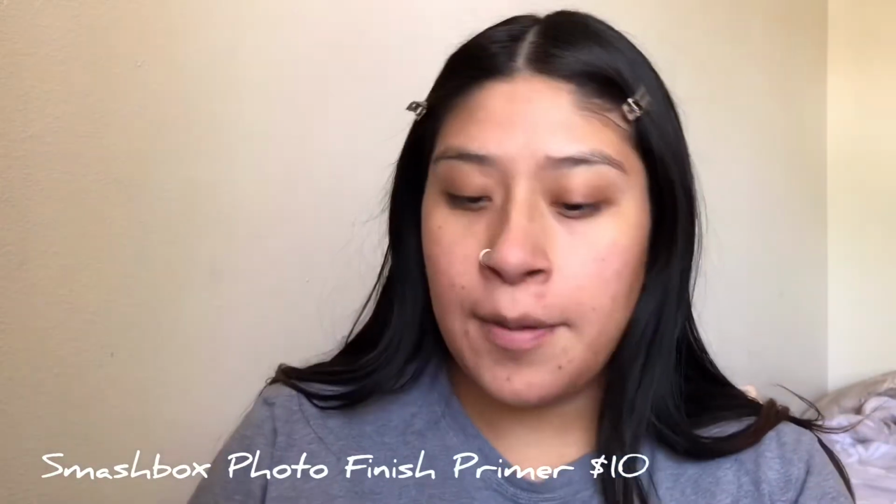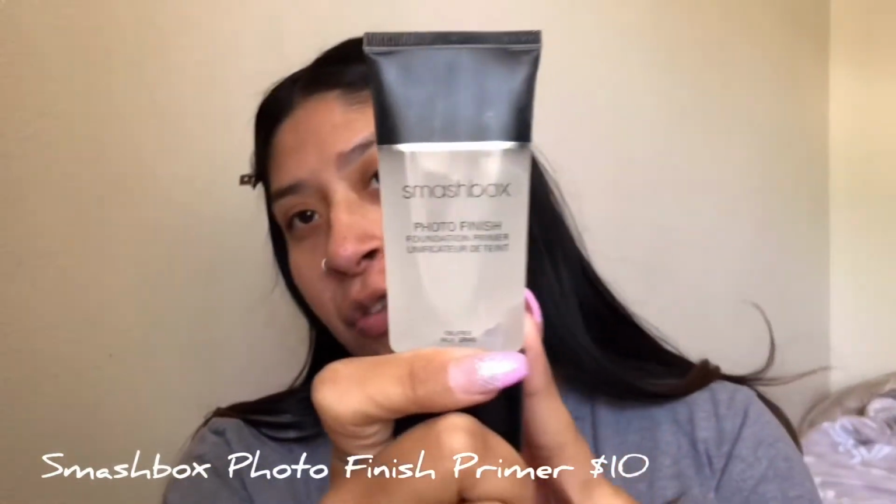But if I'm just doing a quick makeup, then I just go and put my foundation on. I don't really worry too much about priming, but my pores are pretty big. I mean, I'm sure you can probably see it through the camera. But I like to make my skin nice and soft so my makeup sits nicely. And that was the Smashbox Photo Finish Primer.